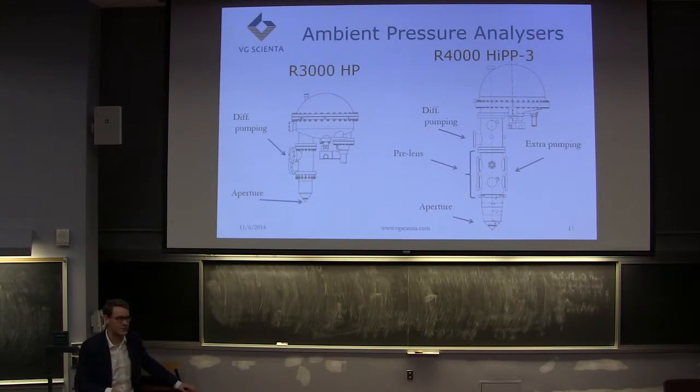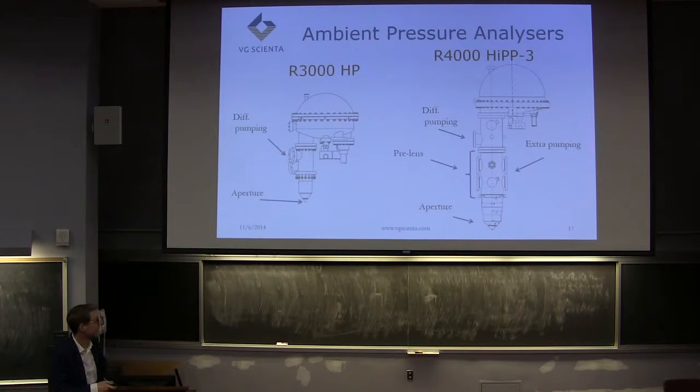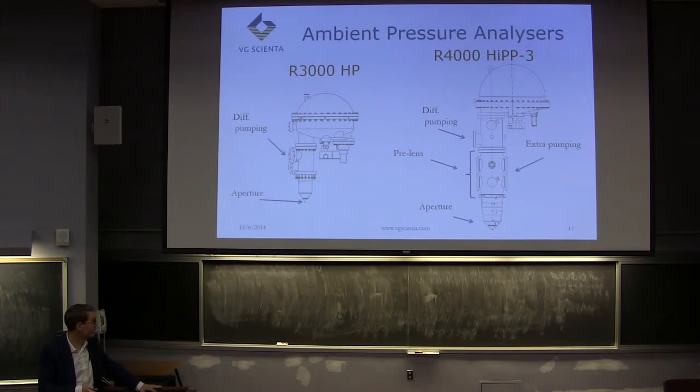At Scienta, we have developed several analyzers devoted to ambient pressure spectroscopy, and I show two of them here, a smaller R3000 based analyzer to the left, and our most recent R4000 HiPP-3 analyzer to the right. In both of these cases, and in all cases, these differ from traditional electron spectrometers in that they have several differential pumping stages. They also have a very small aperture that separates the sample and the gas surrounding the sample from the electron spectrometer.